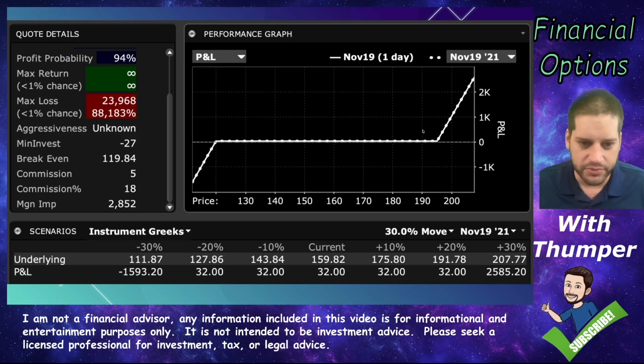Here's a picture from Interactive Brokers of what this play looks like. A 30% move to the upside would be a $2,500 gain, and it would take a 30% move to the downside, getting down to 111, to be a $1,500 loss. The break even on this particular play is actually 119.84 because I received a small credit for this position. You see the profitability: probability of profit is 94%. Max return is infinite, just like I said.